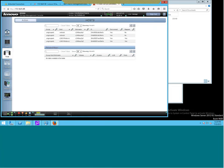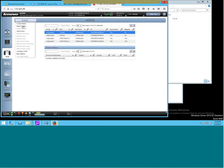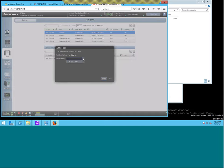Then you can configure or modify your initiators. Initiators here are the worldwide port names. In the discovered status, you can see that all of them are showing up as discovered, and only a couple of them are mapped. As I said, if you have your zoning configured properly, it will automatically discover the worldwide names, and then you have the ability to add these worldwide names or initiators to a host. You can do that by selecting a host that's available and adding it to that host.